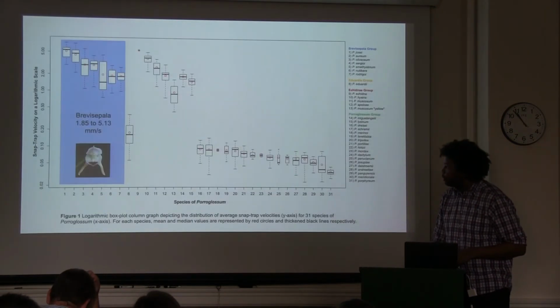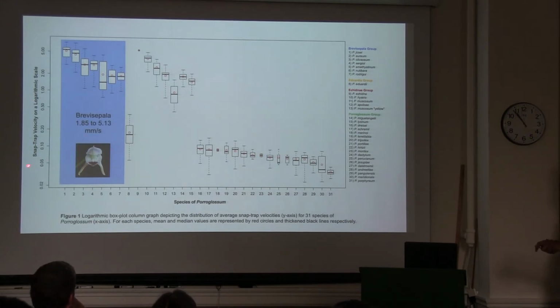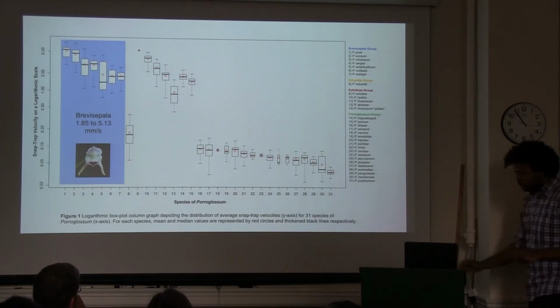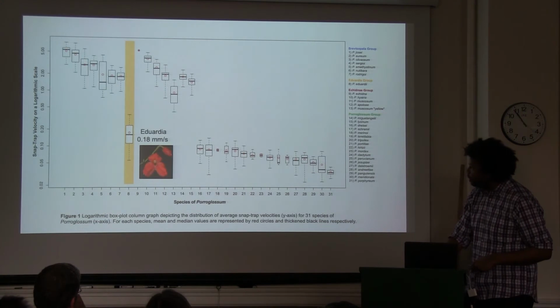So, chapter 3 results. Here we have a logarithmic box plot column graph of snap trap velocity on the y-axis, and then all of the species of Porroglossum here on the x-axis, and their names here with the corresponding groups. So here you can see all of these species from the Brevicipilla group have really fast snap traps, right? So really high velocity, distance over time, really fast snap traps. Those are the ones with the dorsal sepal that bends backwards, if you recall.